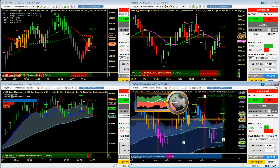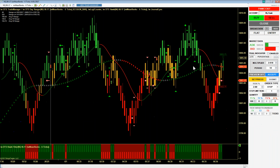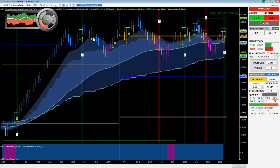Oh gosh, look at this. We've got the Hawk and the Raptor kind of confirming this sideways mess that we have going on. The Hawk is producing a whole lot of yellow bars. Look at that, all these yellow bars printing more or less the same price level. The Raptor is showing us a similar thing with all these yellow bar clusters, again printing around the same price range.